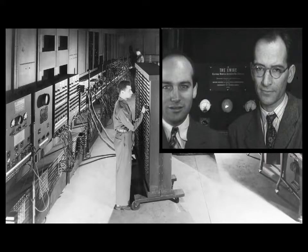The brilliant work of Eckert, Mauchly, and the many men and women who contributed to this amazing industry is a legacy that lives on to this day.